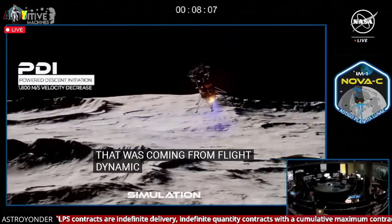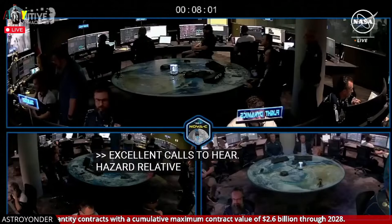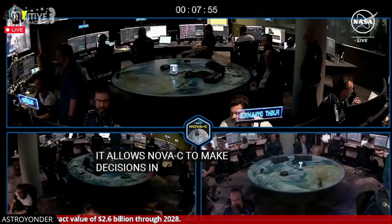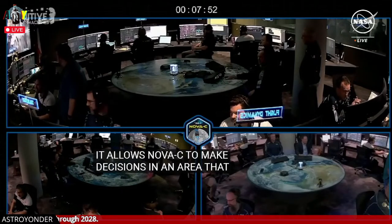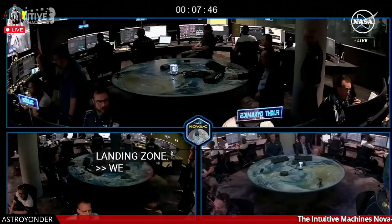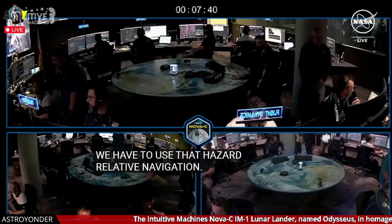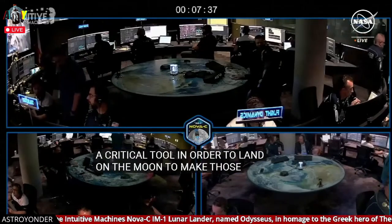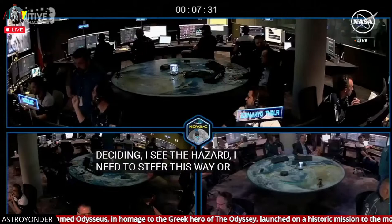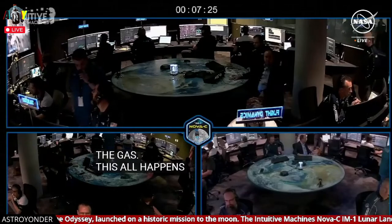Hazard relative navigation is going to be used after the pitch-over maneuver. This allows Nova-C to scan the landing site underneath it, calculate the terrain, and make decisions to make sure that it's landing in a safe landing zone. Right, so we finish up PDI, pitch over, and we have to use that hazard relative navigation, a critical tool in order to land on the moon, to make those decisions. There are no human eyes deciding, okay, I see the hazard, I need to steer this way, or press the gas, press the brakes. This all happens autonomously, and this is a huge requirement and a great call out to hear about the HRN camera system and processing those images.